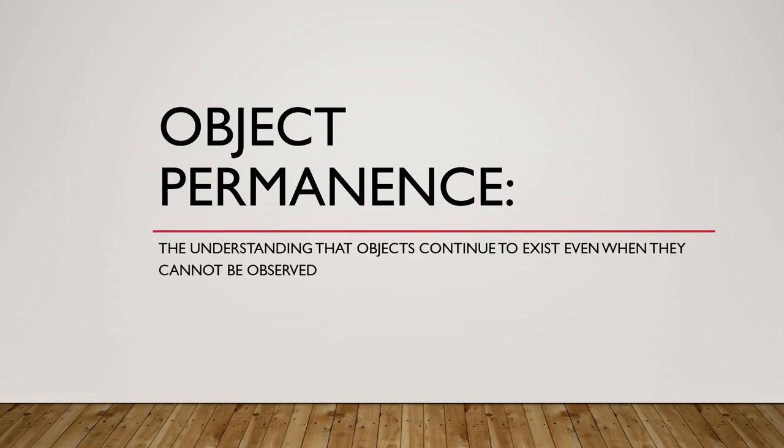Well, object permanence is the concept that objects or people continue to exist even when they're not visible. Now, most people have an understanding that when they lose the remote between the couch cushions, the remote has not disappeared for good. I do this all the time. Now, this is a fairly simple concept that most people learn from a very young age.